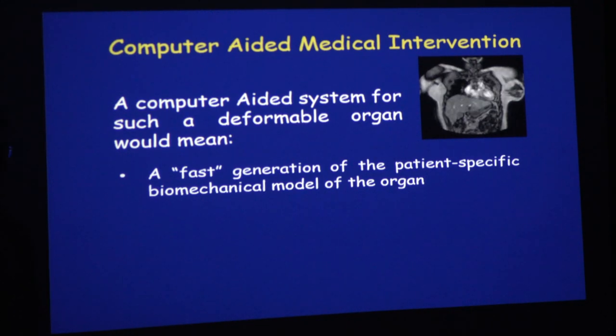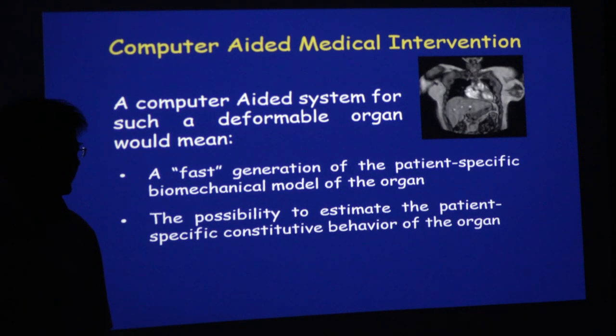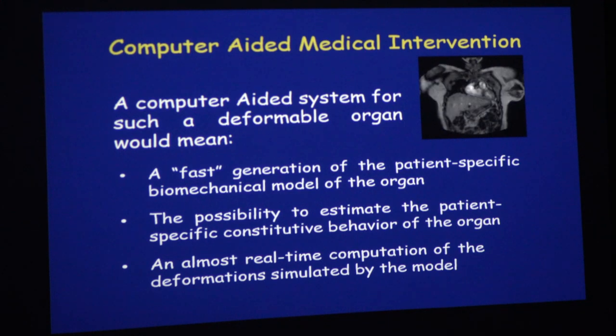And I know that this is also a strong issue here, and people are working here a lot on this question. We also need to be able to estimate the patient-specific constitutive behavior of an organ, because the liver of a French guy who drinks a lot of alcohol is probably not the same as the liver of someone from New Zealand. We saw yesterday in the museum, there is a nice exhibition on the human body, and at the end they tell us the quantity of alcohol people drink among countries, and France is one of the highest. So, of course, the mechanical behavior will change.